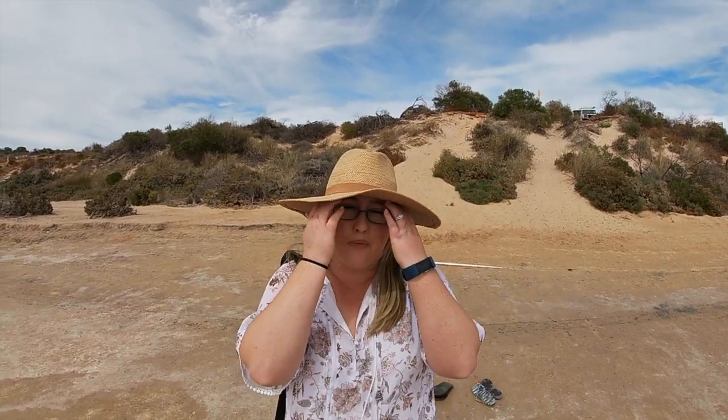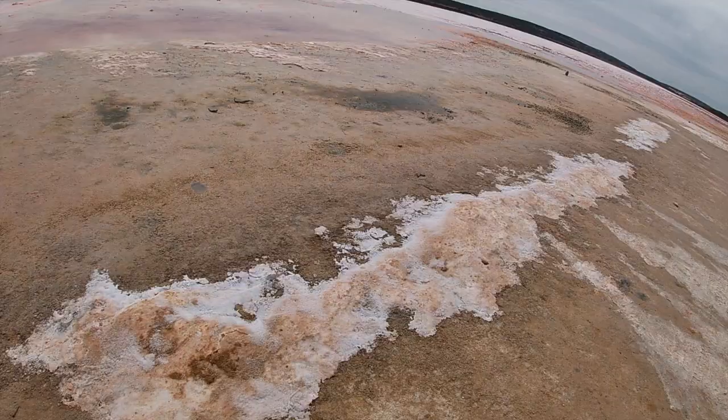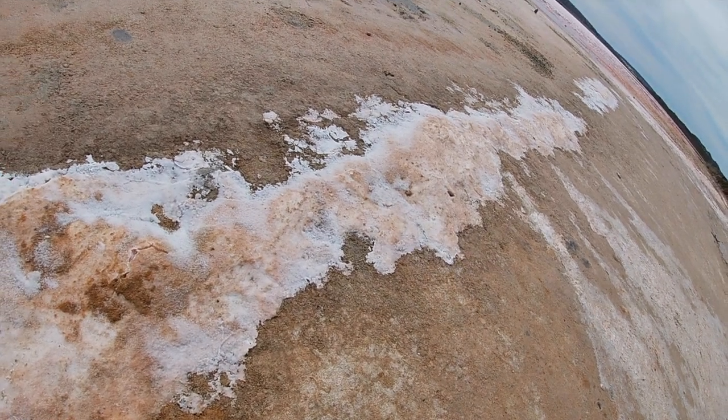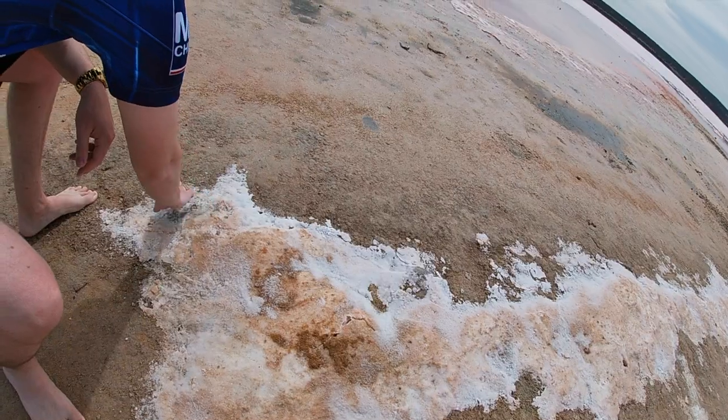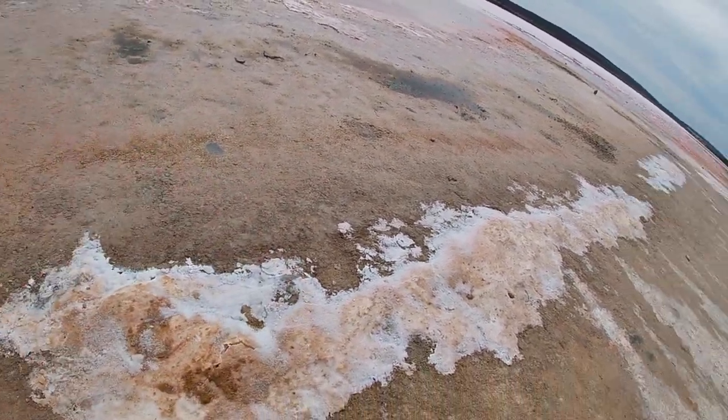Apparently it's got a very high salt consistency in the water. We can smell something. It smells a bit weird down here, to be honest. There's flies everywhere. But yeah, we're gonna go check it out and go for a walk. So as you can see here, I think this is just salt. It's salt, yeah.